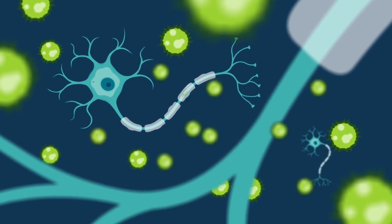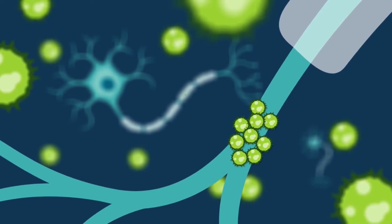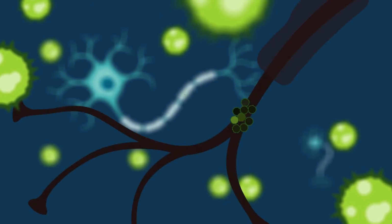But in certain diseases, it tends to clump together. The parts of the brain where that occurs begin to shrink, and nerve cells die. And so when that happens, if it's in an area of the brain that controls memory, then you lose your memory. If it's an area of the brain where that happens, where it controls speaking, then your speaking isn't normal anymore.